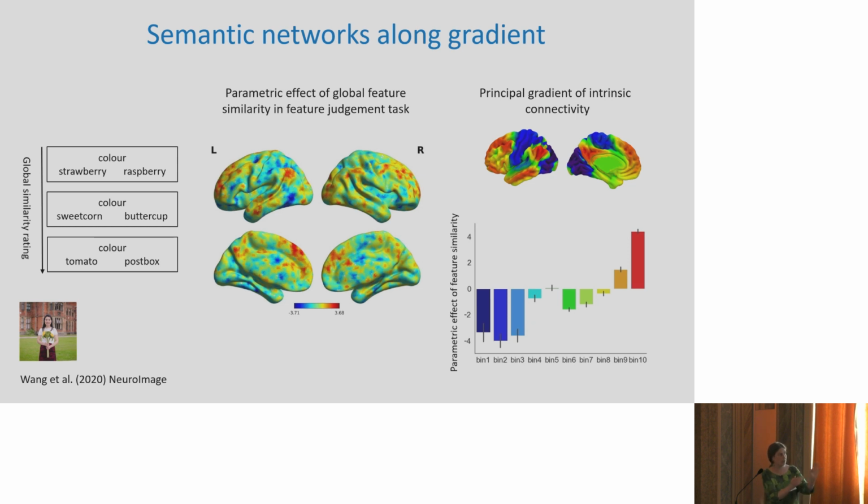And on the right-hand side, this is another of these bin analyses looking at ROIs moving along the principal gradient, looking at the parametric effect of global semantic similarity, and you can see that there's a systematic transition from sensory motor regions which respond more when there's very few semantic features shared between the concepts being linked, up to the default mode network, red network in bin 10, where these items respond more when there's lots of features between the concepts being linked.